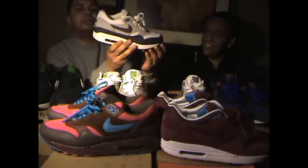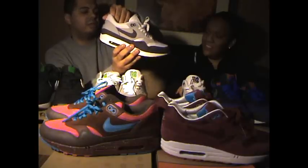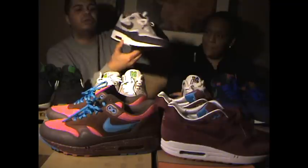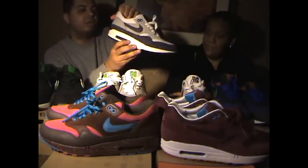These are the purple denims. 3-0, very hard to find nowadays. Very nice shoe also. You know, PATTA is always spot on with the designs. Very clean colorway.